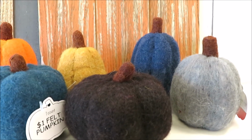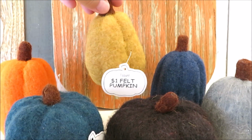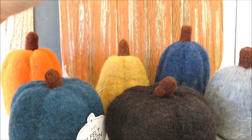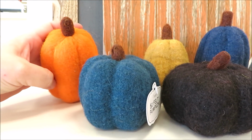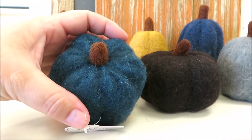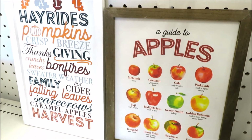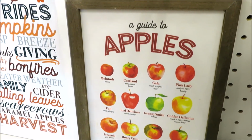A few new colors here, of course, the black, gray, and navy, but this one I also found in mustard, the bright orange, as well as this really beautiful turquoise, and they're all just $1. Before we get into even more pumpkins, I'll show you guys a few signs.